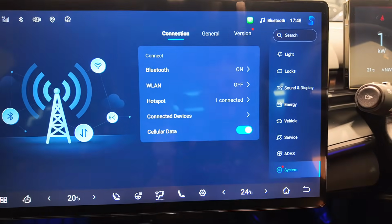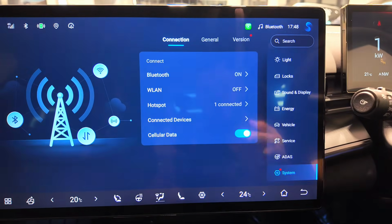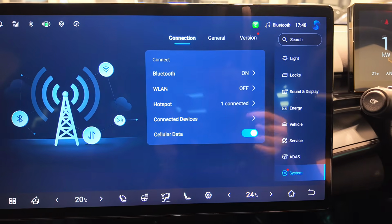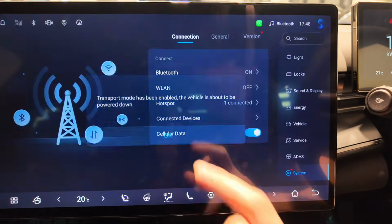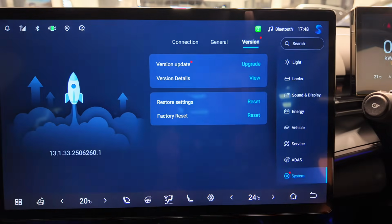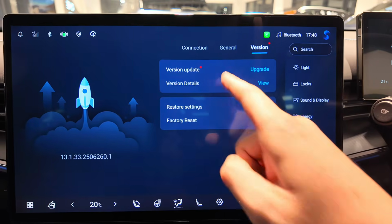The last button here is the updates. So on here you can connect your car to Wi-Fi at home. The cars do come with data for 2 years, but you can connect them to the Wi-Fi at home. Also, once you connect your phone, it will run off your phone data too. But basically the main part of this screen is if you go into version at the top, then you can see version update and your version number here.